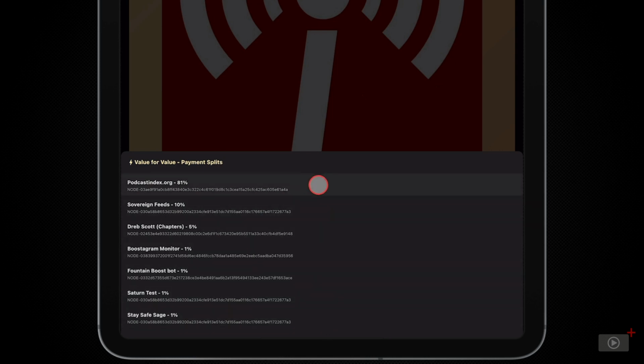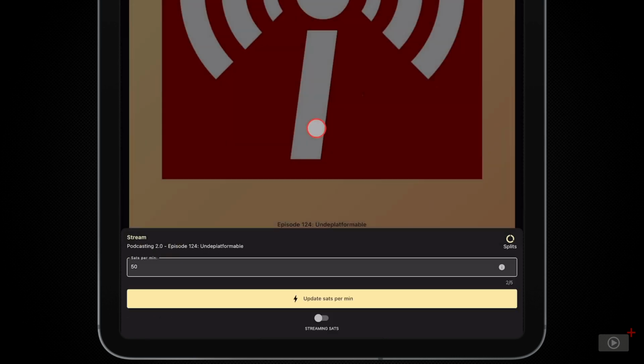But you can see here, it doesn't all go back to the podcaster. They can split it with a guest, say. So if they have a guest on a particular show, they can split some of the value for value payment back to the guest. But let me put that down. If I want to switch this on, I just toggle this switch here.